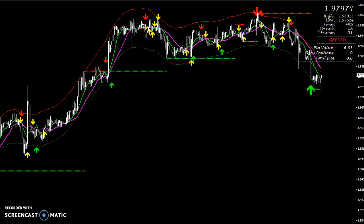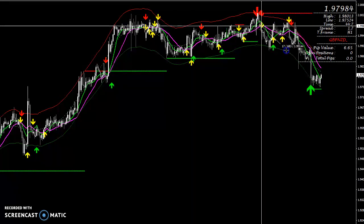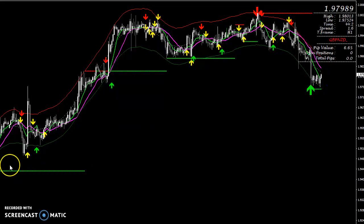How many pips was that one? From here to here, that was 200 and I'll just say 240. So that's almost 500 pips in 2 trades. Come on now, 500 pips in 2 trades. So this is why I'm showing you guys what I'm looking for. I don't really sometimes take them in the middle of the screen. I wait for them to hit at the very top or at the very bottom.